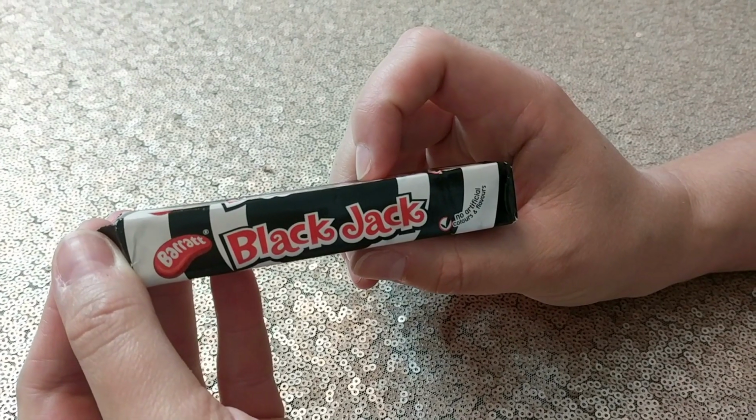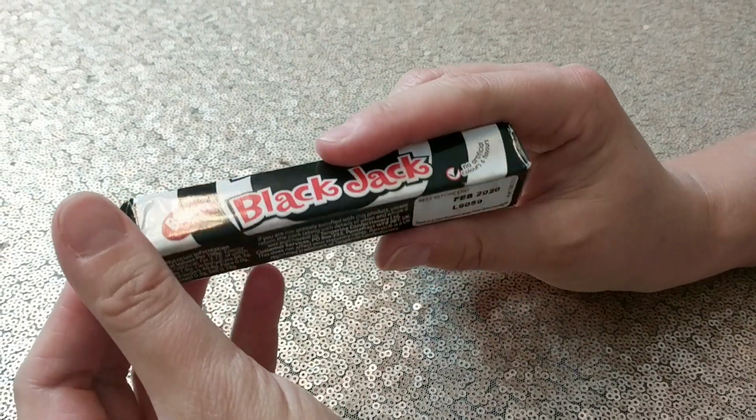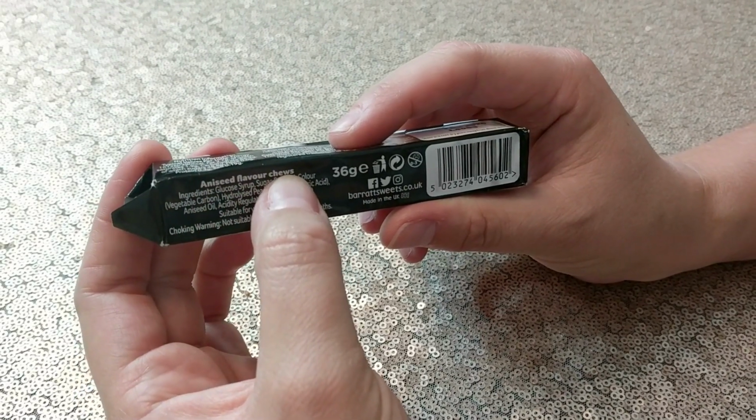Uh-oh. I believe that I have found the black licorice flavored candy. These are Blackjack by Barrett. And they are aniseed flavor chews. They'll be good for your stomach. They're good for digestion. Oh, why? You don't even have to try it if you don't want to. I'll try it. You know what it's going to taste like, right? Yeah. I'll try it. Take one for the team.